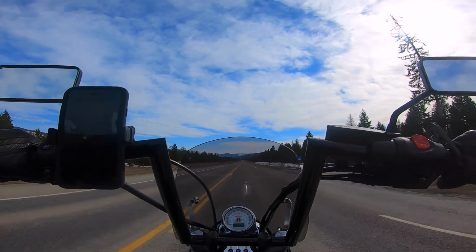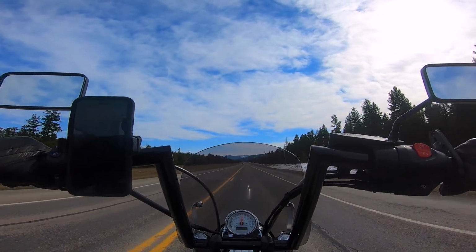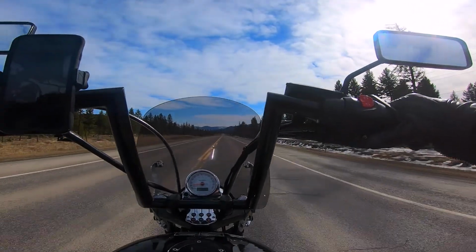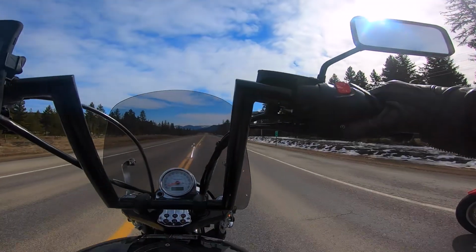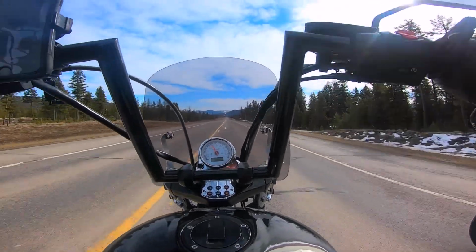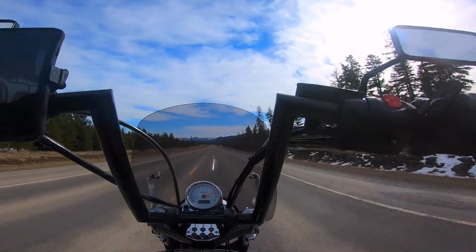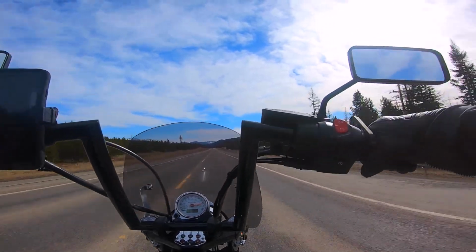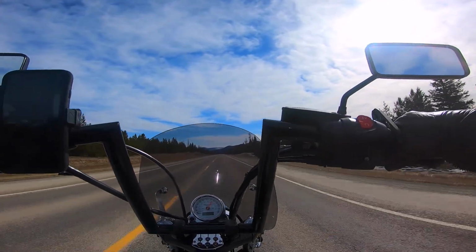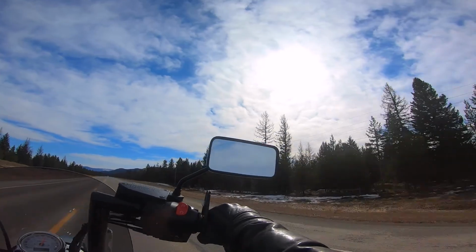All right, as soon as these cars are past us, Kenneth and I are going to compare from about a 15-mile-an-hour roll. Okay. Ready? Not bad. Not bad. I got him, but not by much. He's still right on me. I don't know if you can see that.